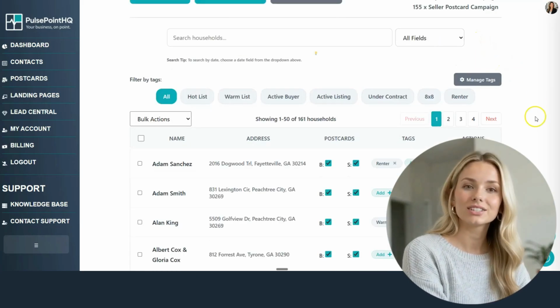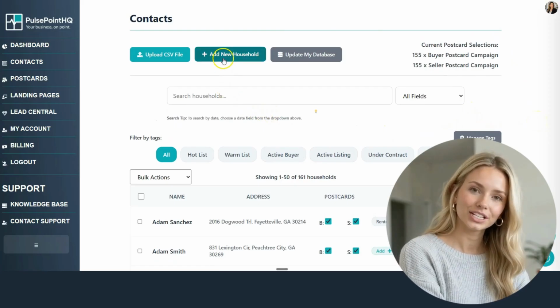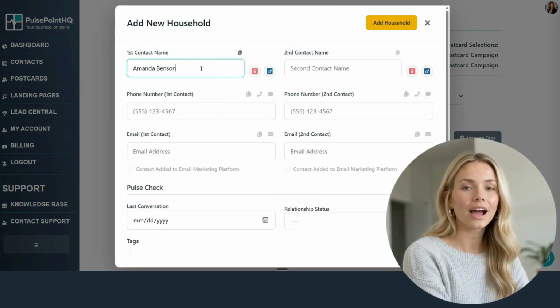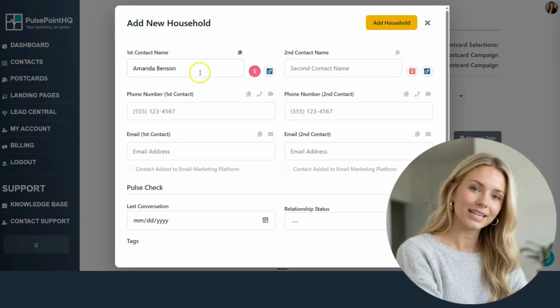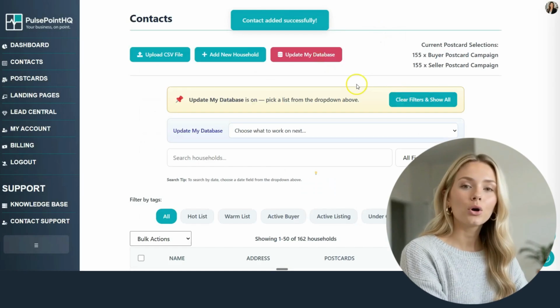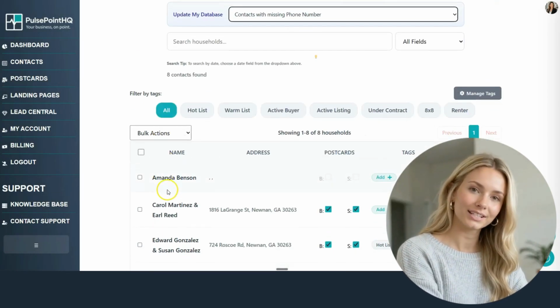Part of updating your database weekly is adding new contacts you've met and new information you've learned about existing ones. For new contacts, don't let yourself freeze because you don't have all their information yet. Add what you have right now. Even if all you have is a name, add them. They'll show up in your Update My Database filters and you can fill in the rest over time.